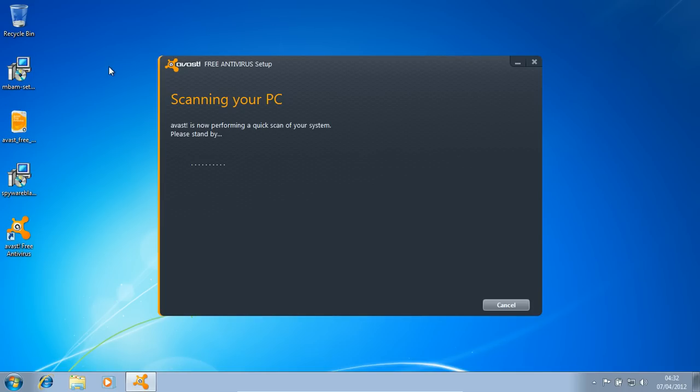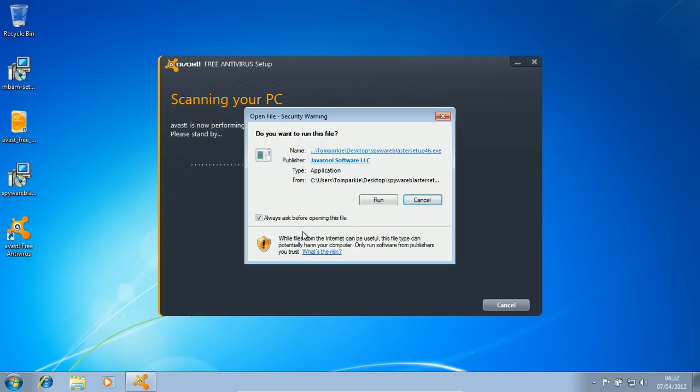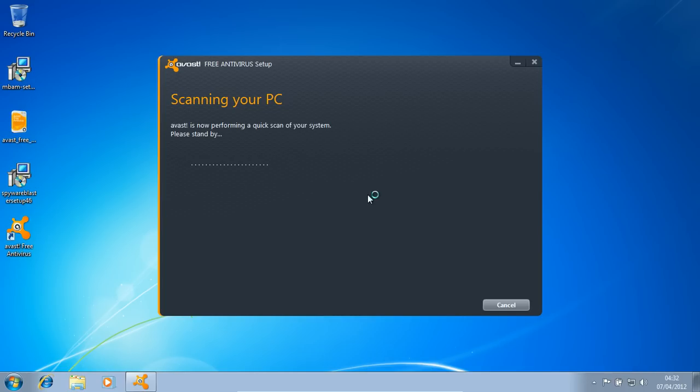So anyway, sorry about this. Let's go ahead and get on with the install of SpywareBlaster. This should be done in a minute. SpywareBlaster is pretty easy to install, pretty easy to set up.